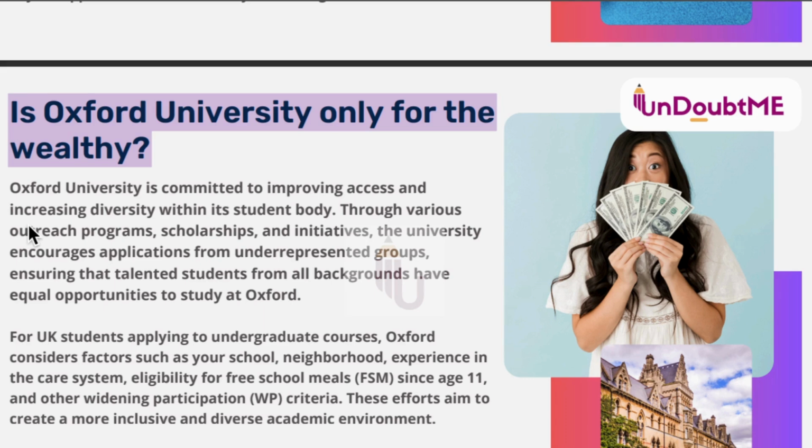These categories are quite widespread depending upon various ethnicity groups, then disabilities and all miscellaneous stuff. There are so many things, so for that you have to refer to the exact list on the university website. You'll get a good idea, but it is wrong to think so. It is definitely not only for the wealthy. If you are deserving enough, then you can get very good scholarships and get in and pursue your dream career.